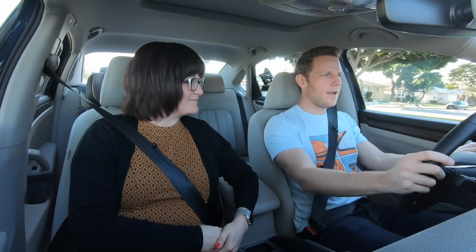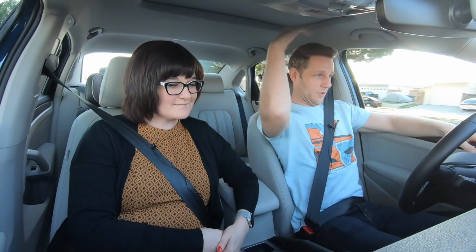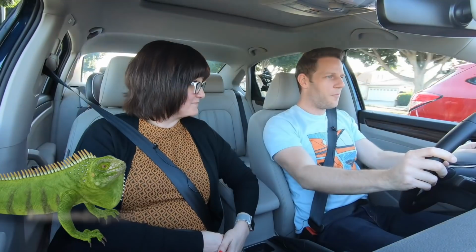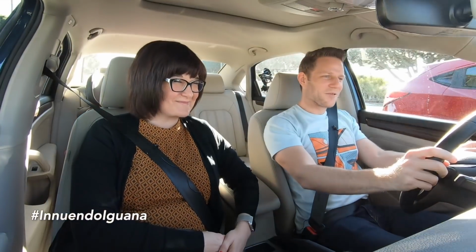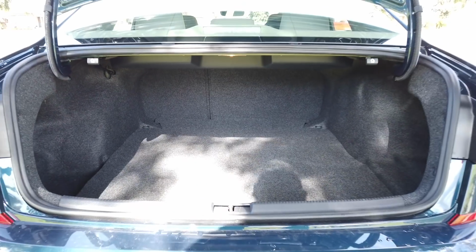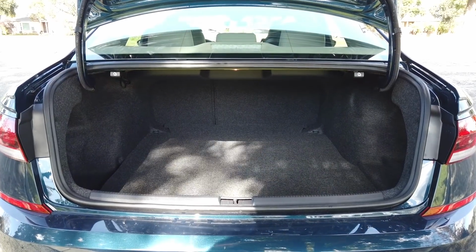The Volkswagen Passat is super roomy, and we're up here and I can move around just fine, but the real magic is in the back seat. Sounds like I'm trying to make a winky wink thing. I'm really not. The legroom back there is outrageous. Cargo space is also pretty good: 15.9 cubic feet to work with back there.